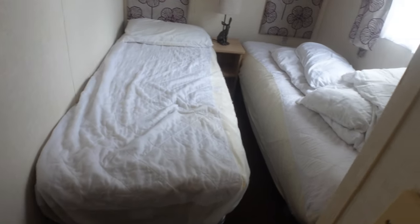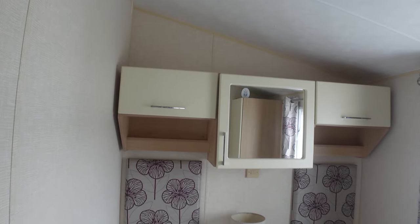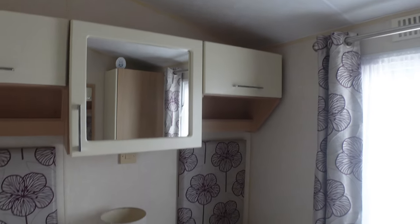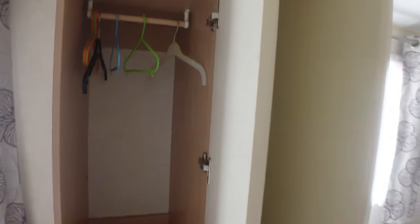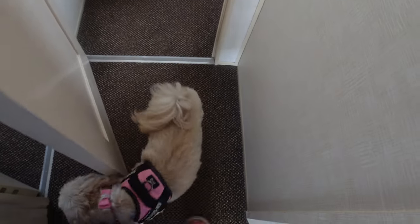Next, we have two single beds, with overhead space to put your jumpers and t-shirts, plenty of room there, a little light, and net curtains for privacy, which is very good. A wardrobe, is this a wardrobe? Oh yeah, a little wardrobe for the children, and another mirror. Very good. Come on, Crystal. Are you following me? Come on then.